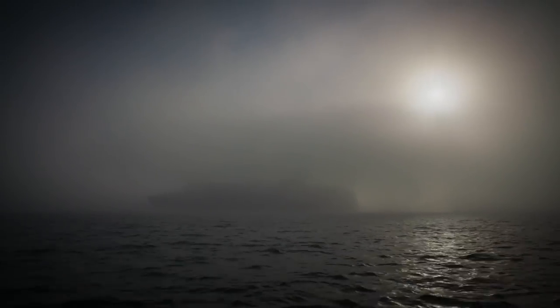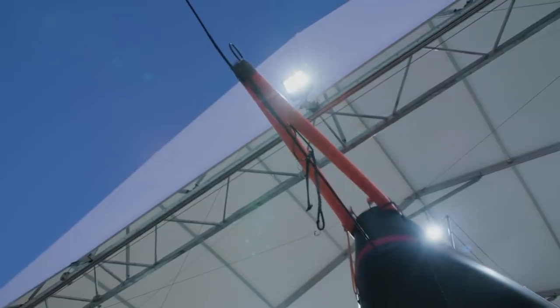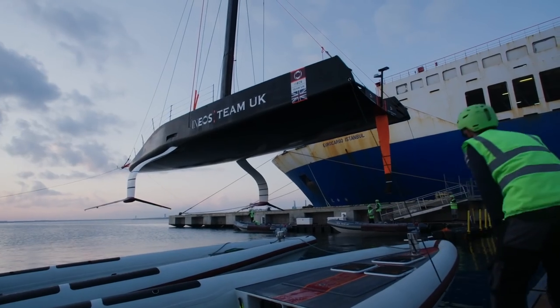So that just leaves the Brits, INEOS Team UK. Their boat, Britannia, has only just arrived back, and the team, like the rest of the country, is waiting to find out when it can get back afloat.